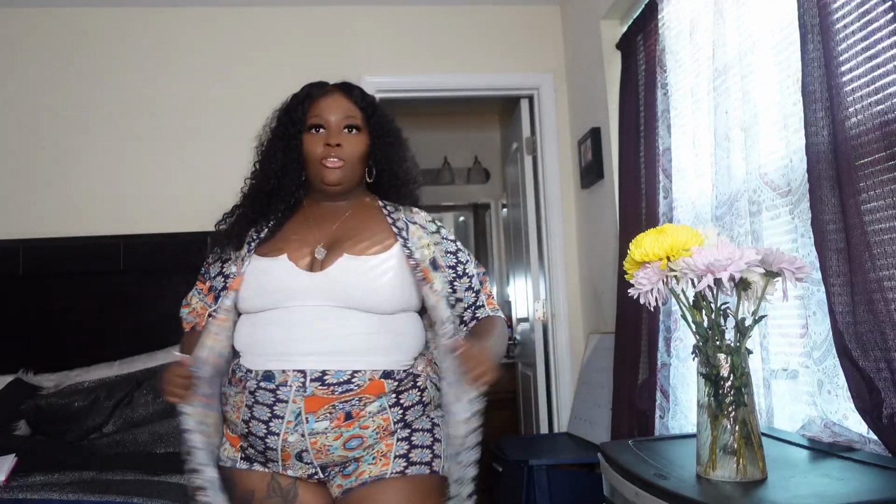Yes, I'm feeling this outfit. It's very cute. Great material. It does stretch really good. Yeah, I like this. I feel like it's really cute. This is something that I would wear often. For real.